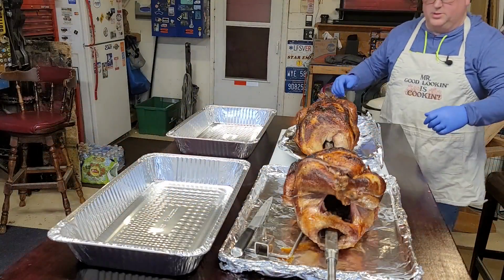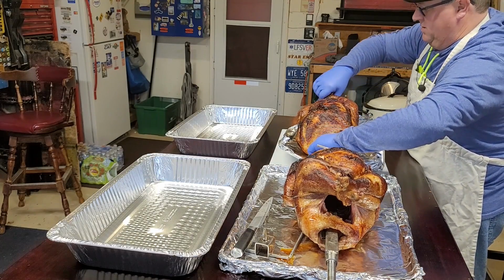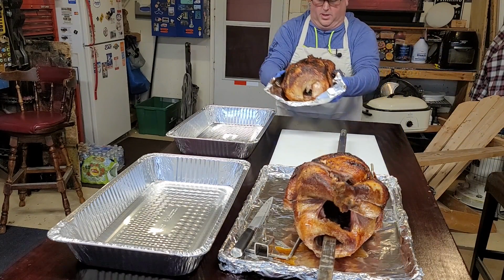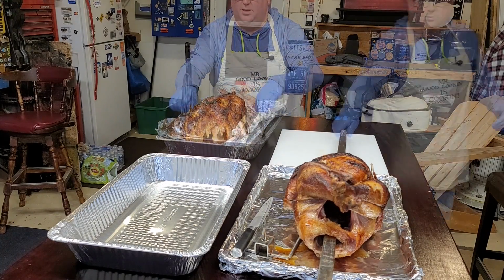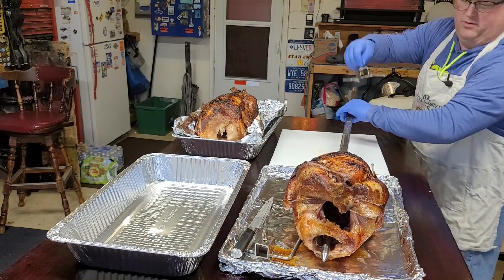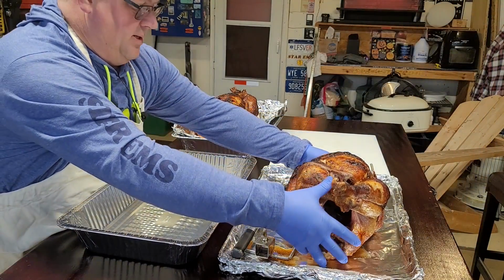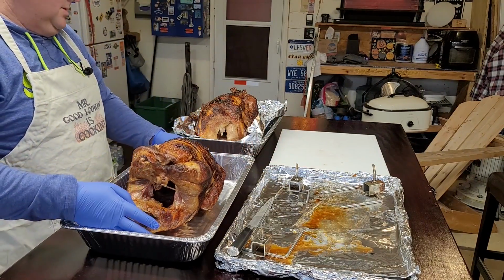All right, so we're just gonna slide this right off. Pole's a little warm. And I got this foil, so I should be able to just pick it up, drop it in here without making a mess. Slide this pole out like so. Slide this off. Take this out, set it aside. And this one, we'll just pick it up and set it right in here. Ta-da!